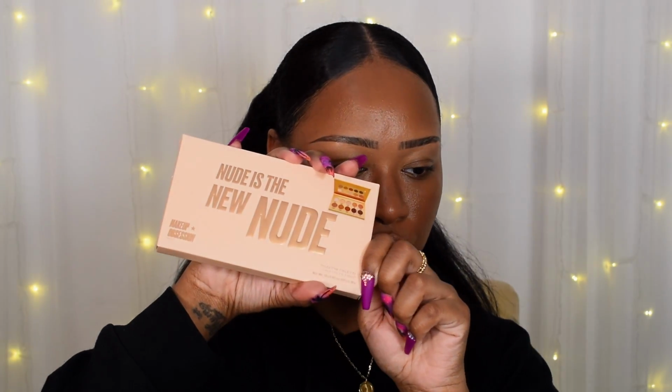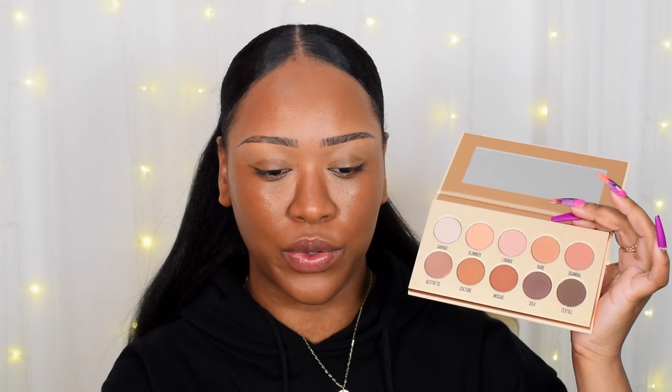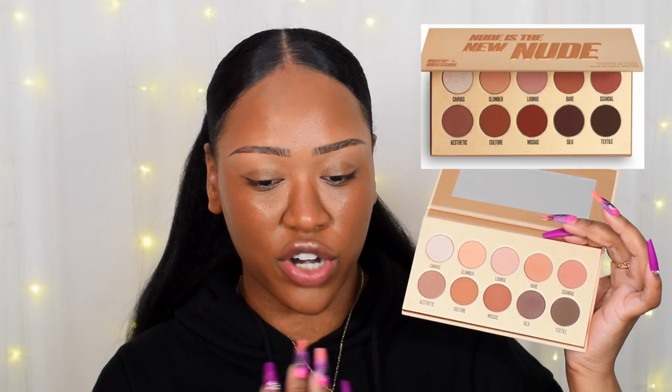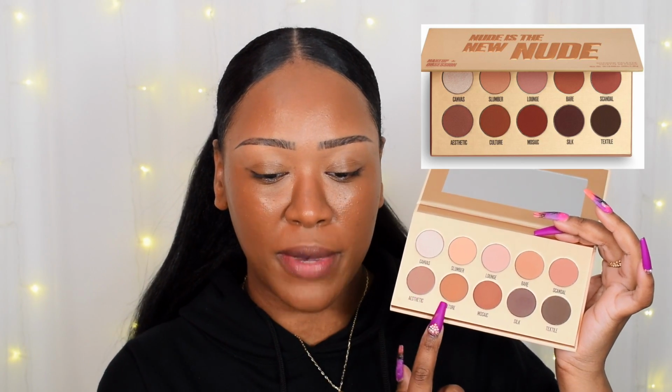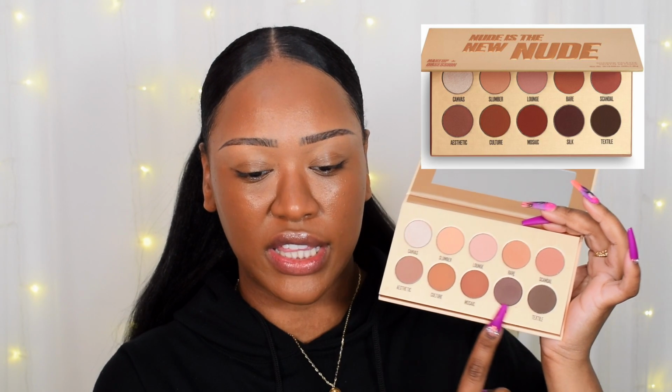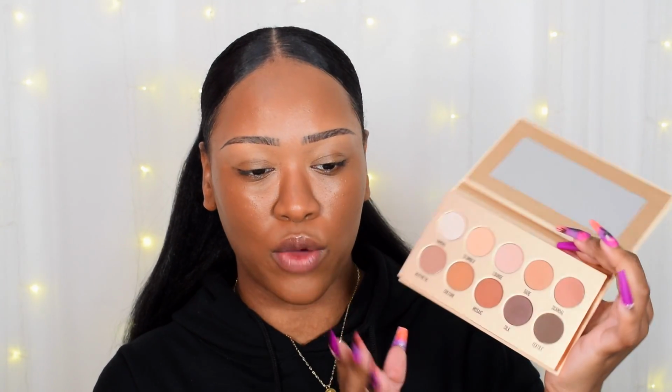Then we have this one, which is called Nude is the New Nude, and honestly, when I saw this online, I thought I would absolutely love it, but then when it came, all of the shades are pretty lighter than I was expecting. So the whole top row I just wouldn't use because they're not really transition colors for my skin tone. So I'm left with the bottom row, but even from here, I would end up using probably these 4 shades here, 2 crease transition colors for me, and then 2 dark outer V colors. And overall, if I was to buy this, 4 shades that I would probably use out of the whole palette is not really worth it to me.